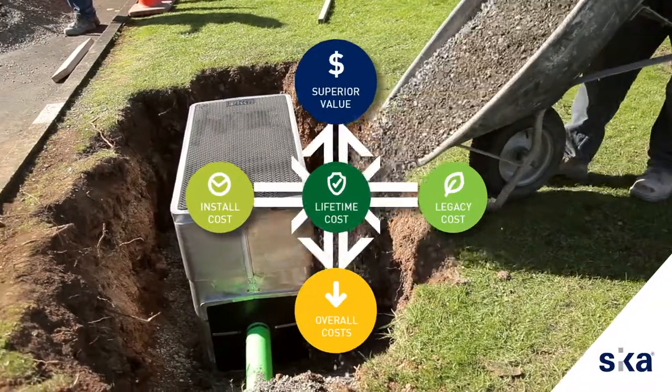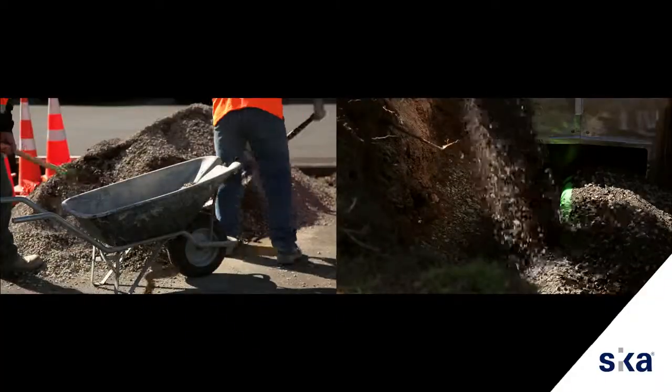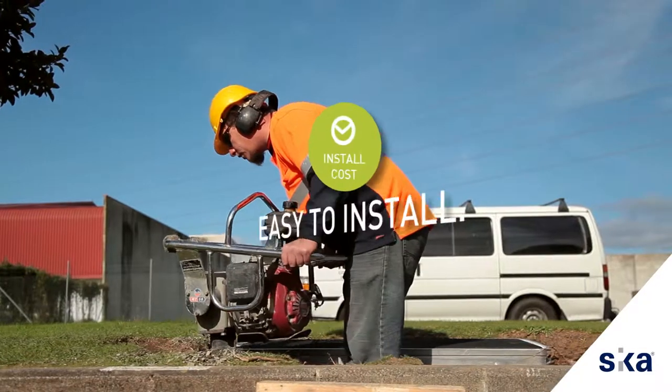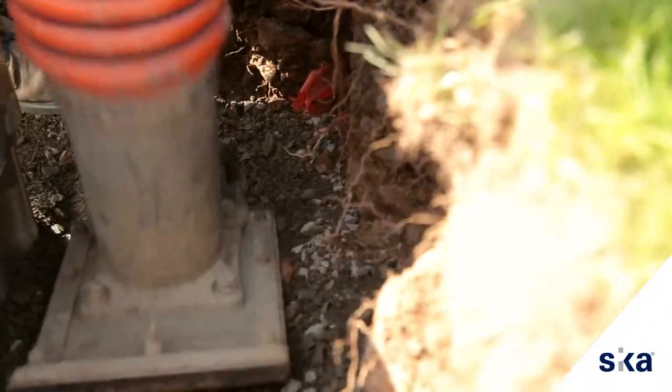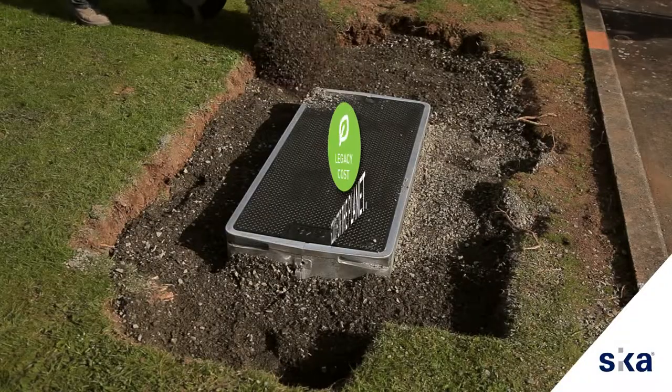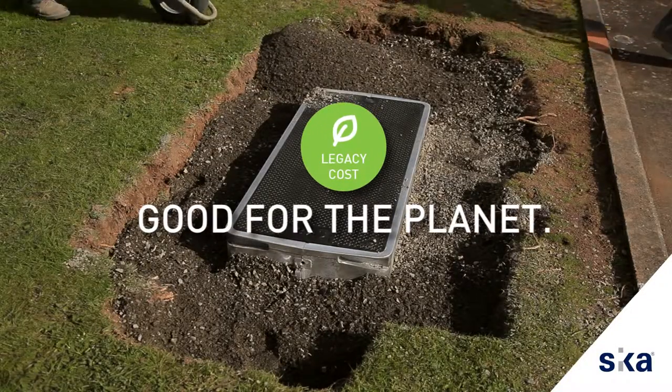Seeker's VH chambers deliver unbeatable value for underground service networks because they are fast, easy, and cost-effective to install, will stand the test of time, and, because they are made from infinitely recyclable aluminium, are good for the planet.